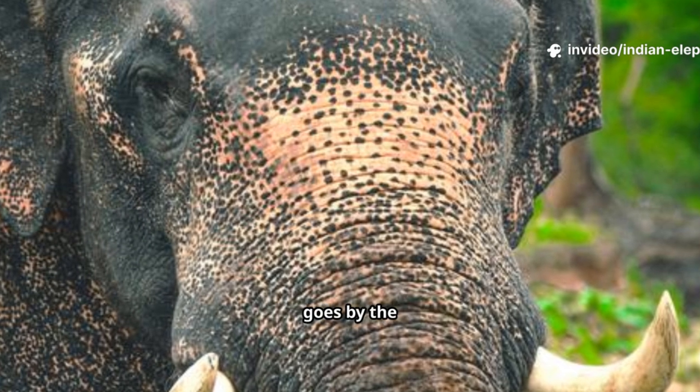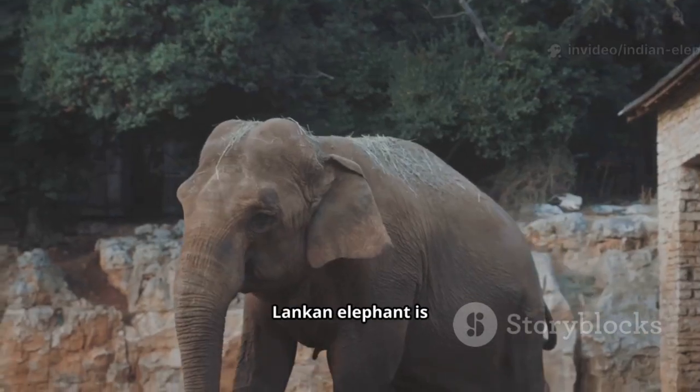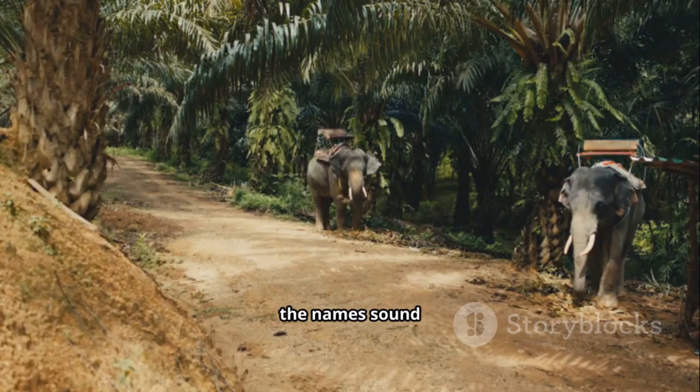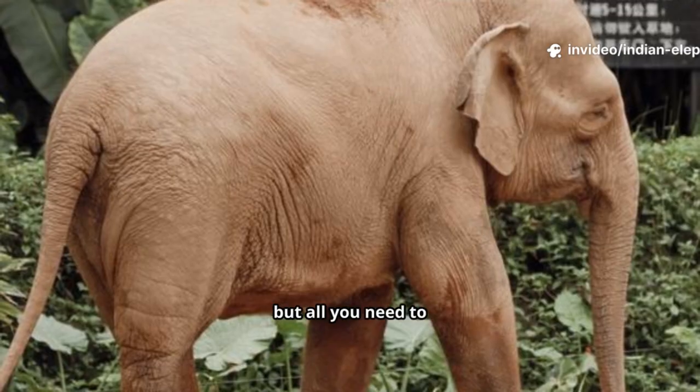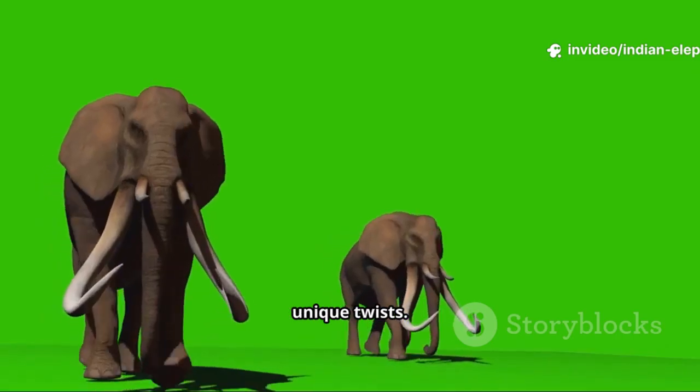The Indian elephant goes by the scientific name Elephas maximus indicus, while the Sri Lankan elephant is Elephas maximus maximus. Yeah, I know, the names sound like tongue twisters, but all you need to remember is they're both Asian elephants, just with some unique twists.